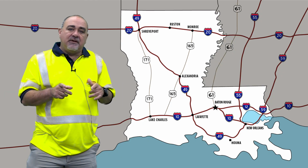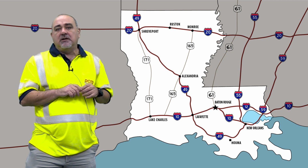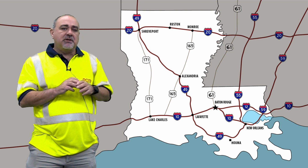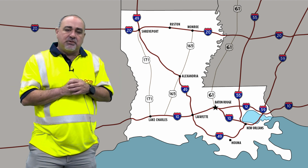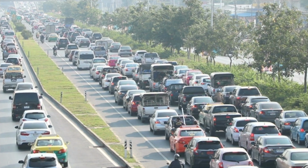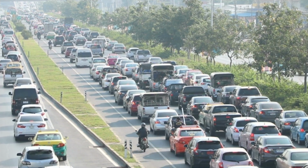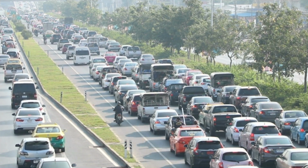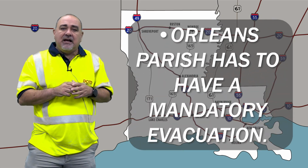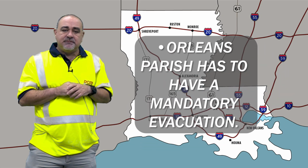While we're talking about evacuations, let's take a minute to talk about contraflow. Every year when there's a hurricane, we get calls from across the country about, have you thought about doing contraflow? Well, contraflow is when both sides of the interstate are going north so people can get out of harm's way. Contraflow is instituted when certain circumstances are met, such as the New Orleans area has to have a mandatory evacuation.